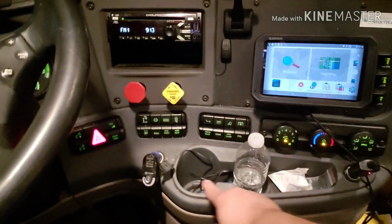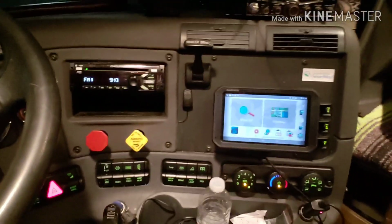Plenty of cup holders right here, two of them. Bigger cup, smaller cup. I just drink water pretty much. My dash cam's right there. I got my GPS. I showed you that. I got my seat. Okay.